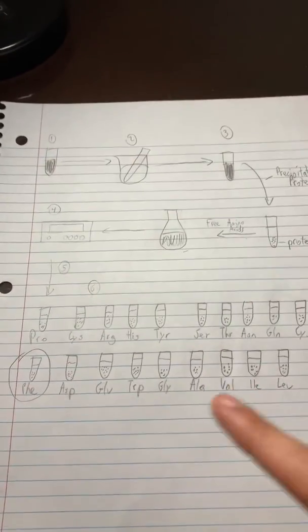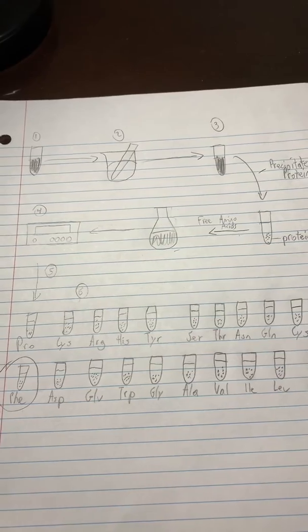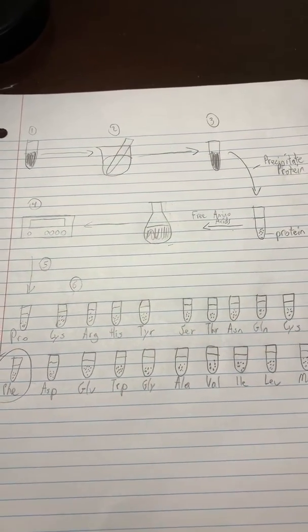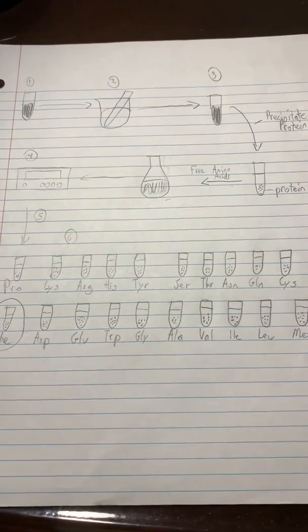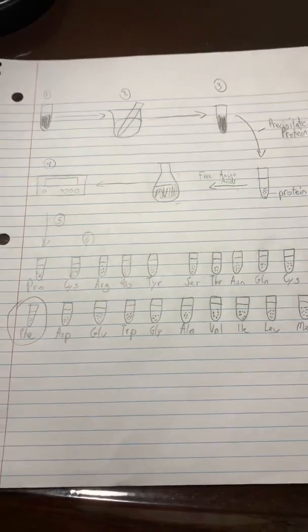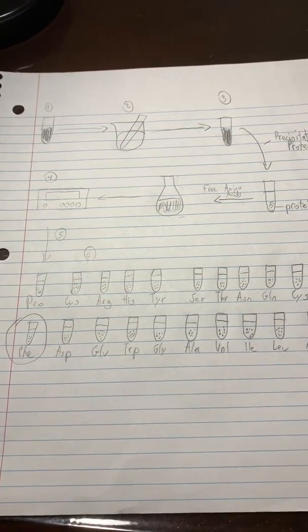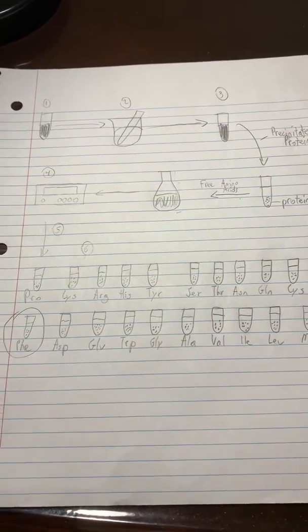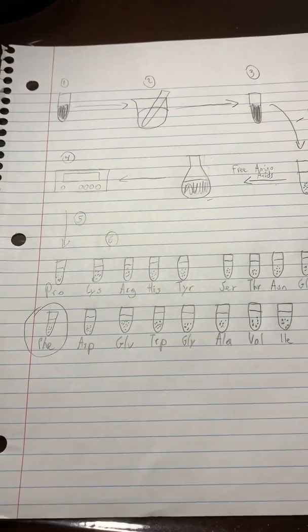Steps 1 through 4 were repeated 20 times, and in each tube a different amino acid was used, with the same setup: 19 unlabeled and 1 radioactively labeled. At the end of the experiment, you have the 20 tubes, and the tube with the radioactively labeled amino acid had a newly synthesized protein.